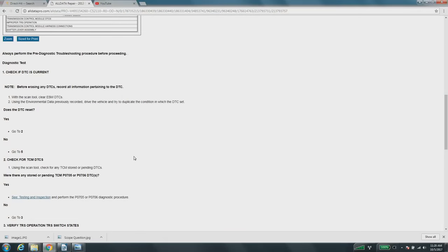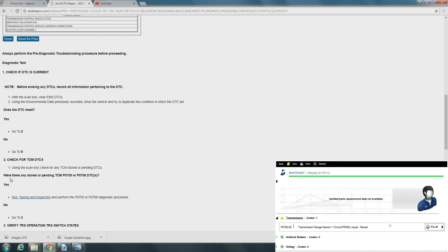Now, as we get down into the DTC checking, we talk about, were there any stored or pending TCM codes? I briefed over that code before that was in the TCM because I did not have this to work with before, but I do now, so we might as well use it. If we look inside of our transmission control module on the scan tool here, we do have a P0705 stored in there. So we know that we now have a transmission range sensor circuit issue going on. Like I said, I unfortunately didn't have that to work with before.